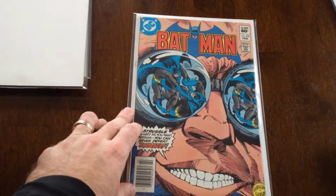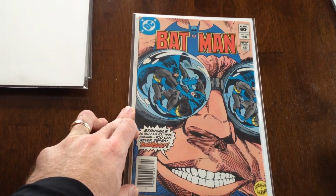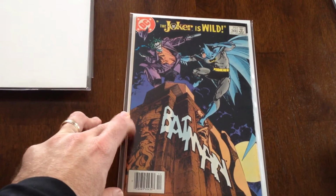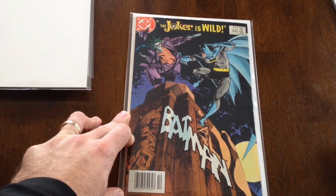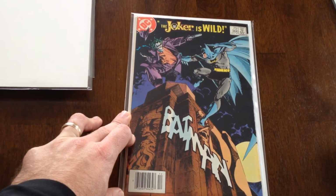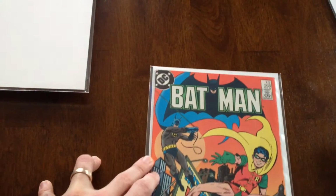Next, got issue number 356, Hugo Strange centric issue, Jordan Giordano cover. So, happy to get that one. Got issue number 366. Really love this cover. I can't remember who did this one, but yeah, it's really nice. Really enjoy it. The Joker's face could be a little bit more fleshed out in detail, but either way, it's nice.